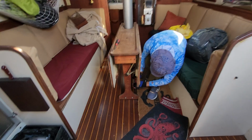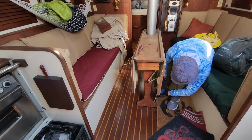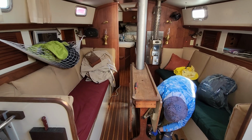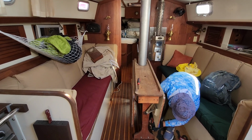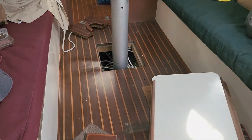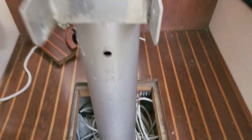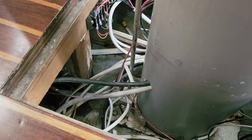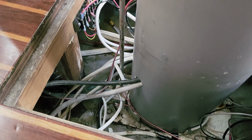Okay, Anatoly is now detaching this table. We gotta disassemble it and take it off of that mast so the mast can be unstepped. This table is now off, and we are going to disconnect wires at the base of the mast so the mast can be pulled. All those wires down there have to be disconnected so the mast can be pulled up. It's a fun project, getting things done.